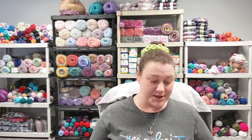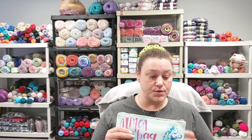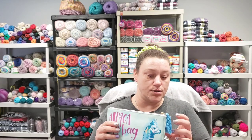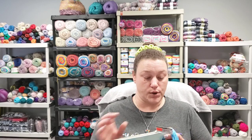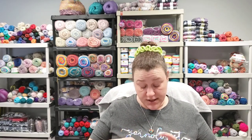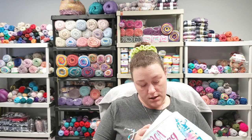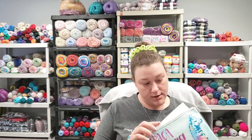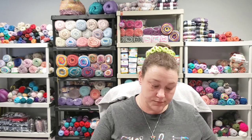And this one I got, it's called Alpaca My Bag. And this one's much more squishier, and it has like this nice little tassel. This one was originally $7.99, and I paid $1.99 for it. This one is very, very squishy. Oh, that's why. No, it's still squishy. It does have this foam piece inside, which does add to the squishiness, but this is still like padded and double layered. Very nice. So I think of another person who is going to get this as a donation.